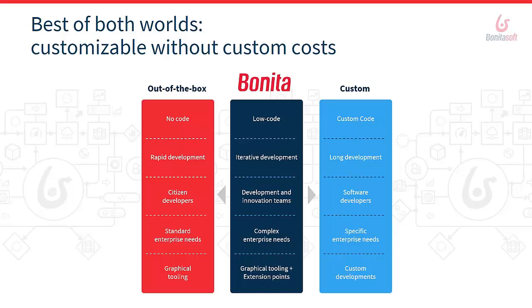So at Bonita, we take the low-code approach. We give you the tools to make you more productive, but we also give you the extensibility points to extend our framework as needed.